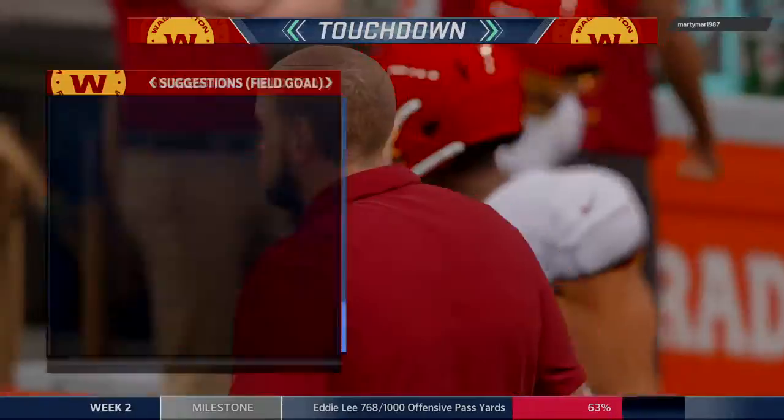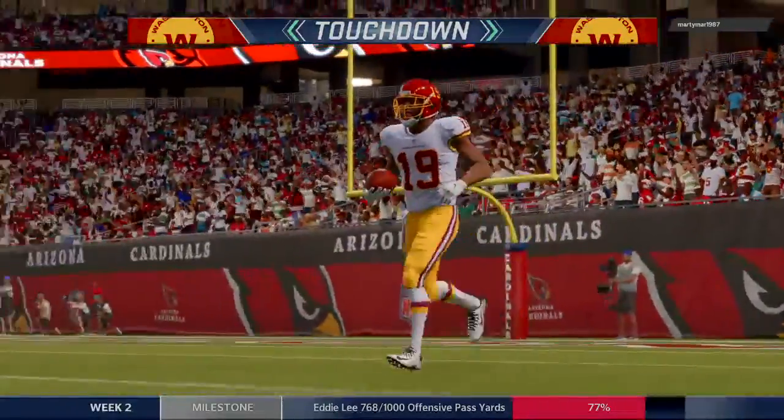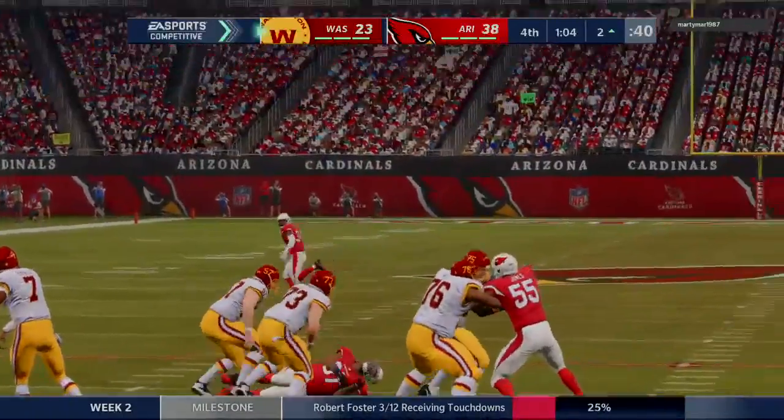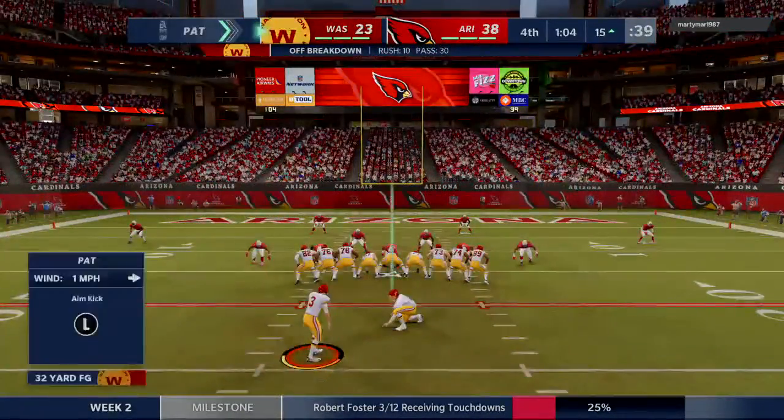Touchdown, Washington. Robert Foster, 84 yards. And Washington able to close the gap just a bit. Justin Hopkins on for the extra point.